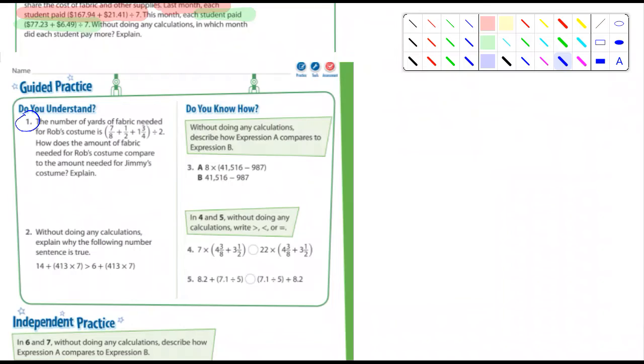Number 2 you can do also. It says explain why the following number sentence is true. You need to remember this means equal to, less than, greater than. So without doing any calculations, explain why that's true. Should be able to do that.